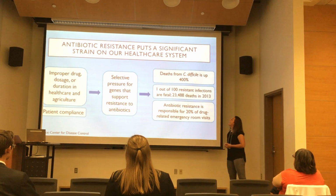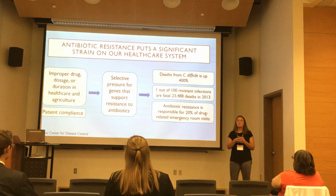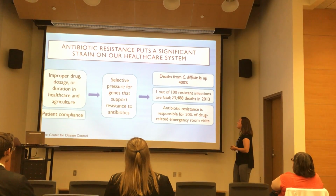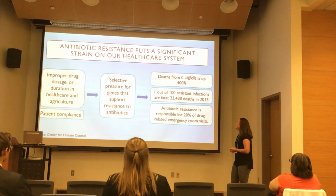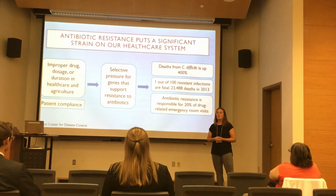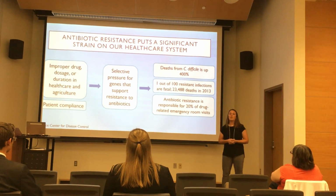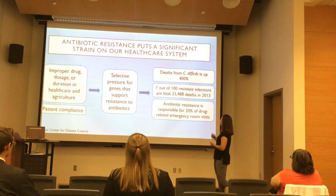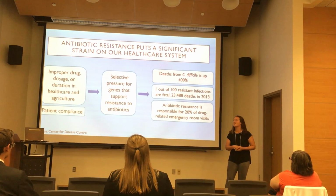The end results are pretty staggering. C. diff, which has been treatable through antibiotics since the mid to late 1900s, the death rates from that are up 400%. 1 out of every resistant case that's reported is fatal, and there are over 200,000 cases reported every year. And that's the number from 2013, and it's only increased since then.